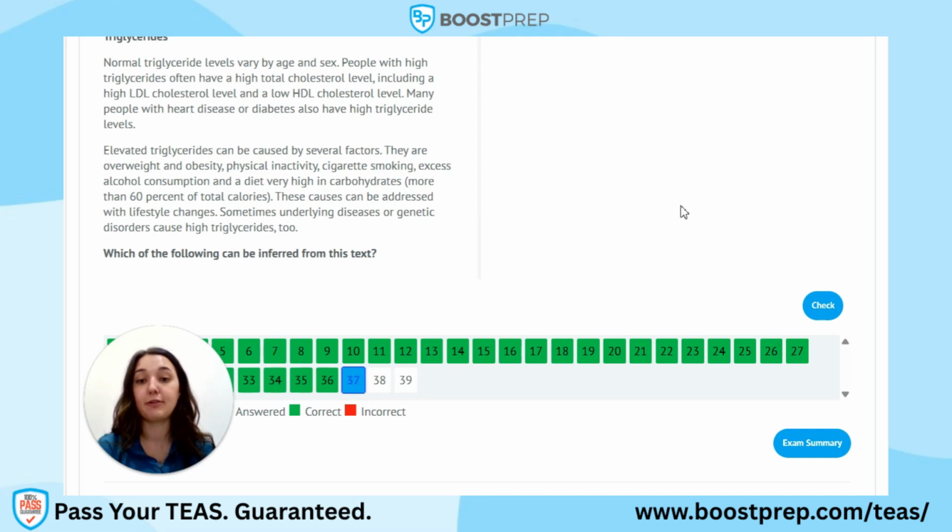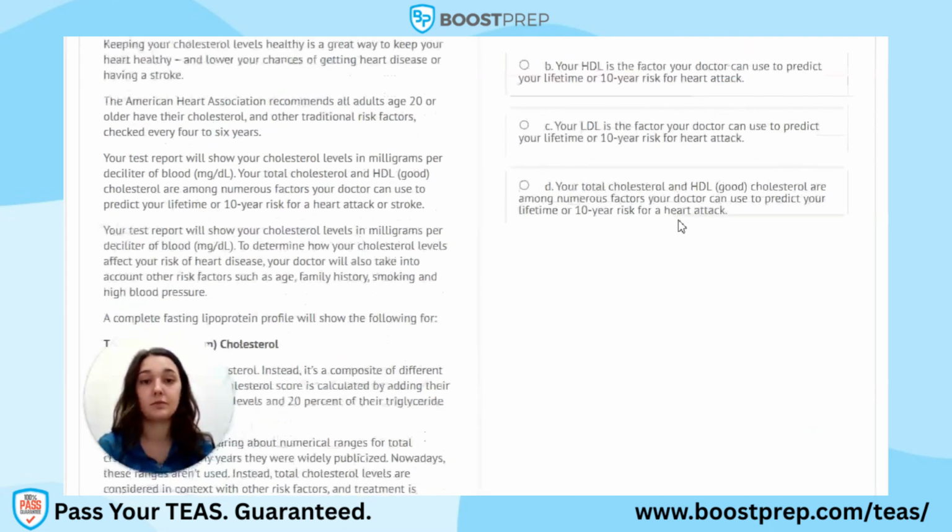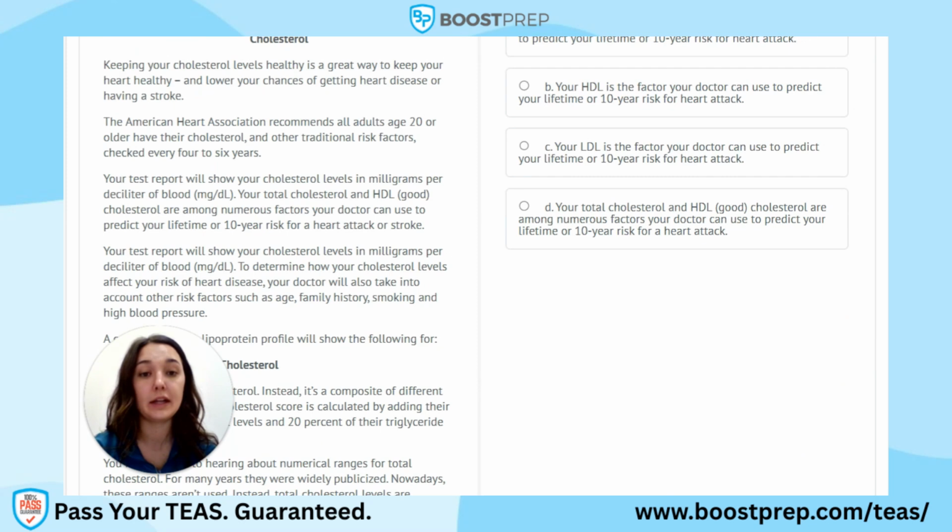Which of the following can be inferred from this text? A, your total cholesterol is the factor your doctor can use to predict your lifetime or 10-year risk for heart attack. B, your HDL is the factor that your doctor can use to predict your lifetime or 10-year risk for heart attack. C, your LDL is the factor your doctor can use to predict your lifetime or 10-year risk for heart attack. D, your cholesterol and HDL, good cholesterol, are among numerous factors your doctor can use to predict your lifetime or 10-year risk for a heart attack.